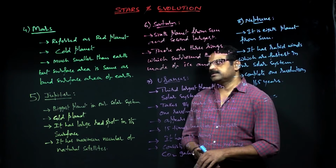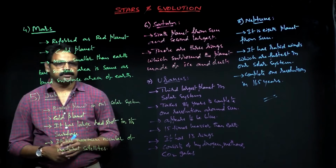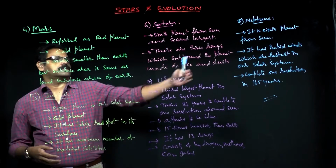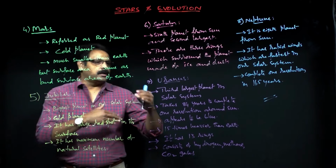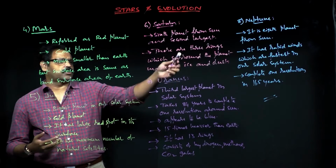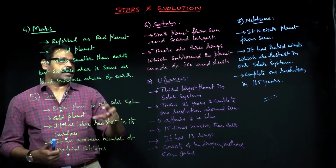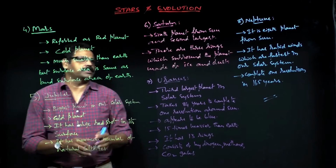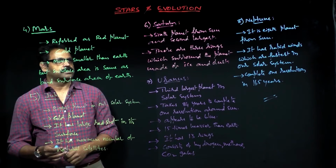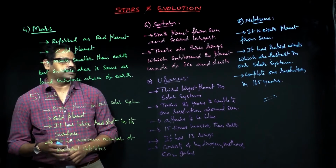Coming to Saturn, it's the sixth planet from the sun and the second largest. Size wise it's second, and from the sun it is the sixth planet. The speciality of this is that it has rings around it. It is surrounded by rings. There are three rings which surround the planet, and these rings have ice and dust in them. In regular terminology, it is called Shani Graha, that is Saturn.